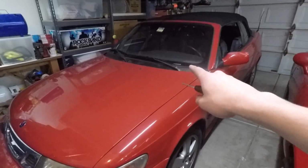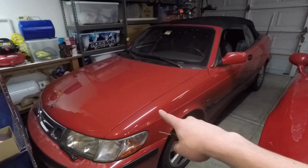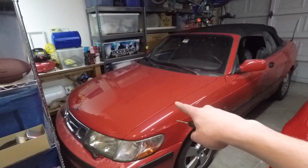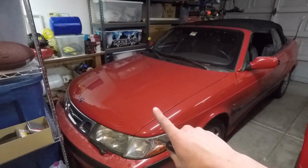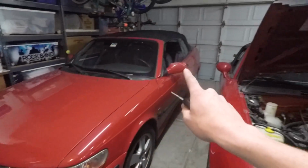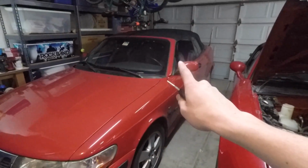This right here is a 2003 Saab 9-3. Now this is my dad's car actually, and he bought this maybe half a year ago, maybe a little bit more than that, for $500. Yes, this car was bought for $500. Granted, it needed a little bit of work, but he bought this for $500.